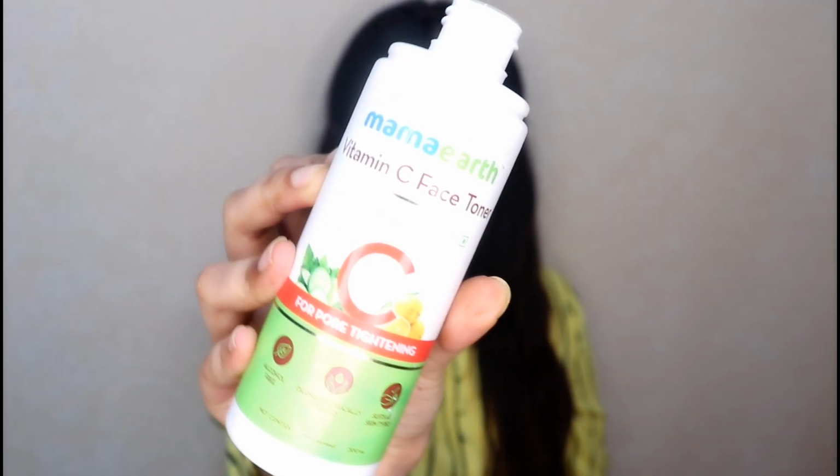Number 5 on my current favorite skincare product list is this Mamaearth Vitamin C Face Toner. This is a pore tightening toner, and that is exactly what I use it for. So I have stopped using primer like 2 years ago, and that was the best decision of my life, because using primer for a prolonged period can actually make your pores even larger. So that is the reason why I stopped using primer.